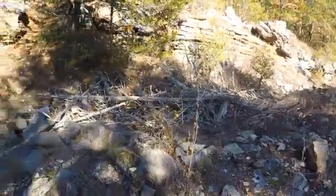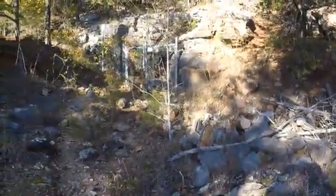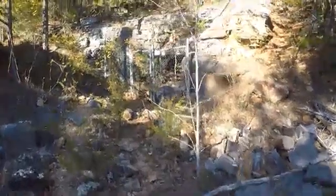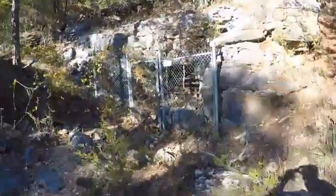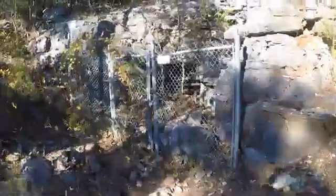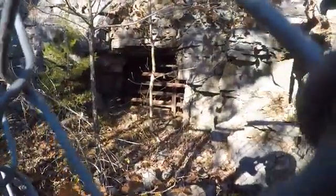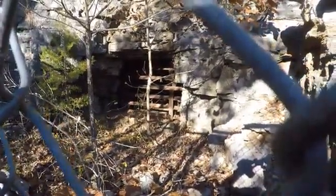Here we have the entrance to one of the Morning Star mine shafts, and as you can see, the National Park Service has it enclosed, so you cannot enter. Although when I was a kid, we used to come out here and explore these mines before they got locked up, and you could crawl through these mine shafts for hours. Probably not the smartest thing we ever did.